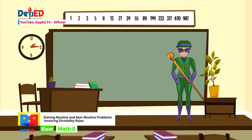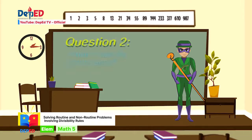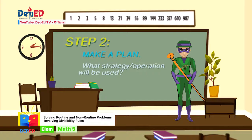Here are the steps in analyzing and solving word problems. Step 1. Read and understand the problem. Question 1. What is asked? In this case, the problem is asking for the number of ways to group the pupils equally. Question 2. What is or are the given facts? The problem has given only one number, 36 pupils. Step 2. Make a plan. Consider what operation will be used. In this case, we will be using the factoring method.